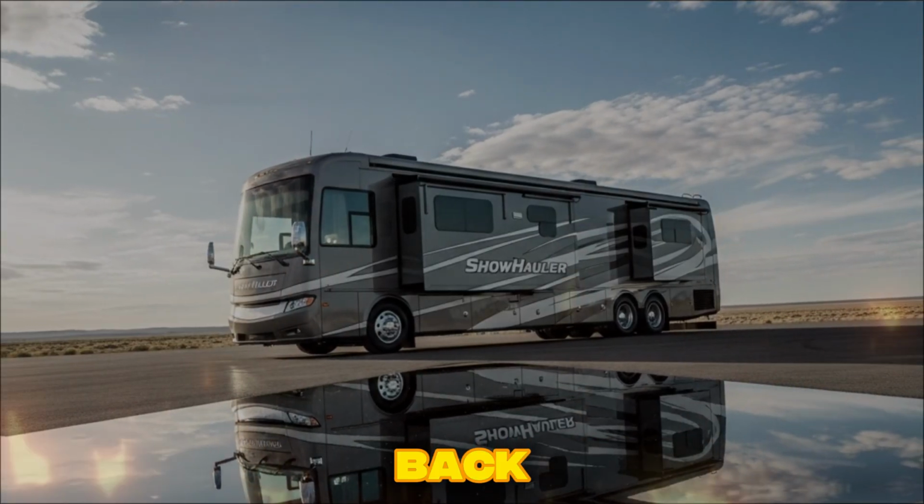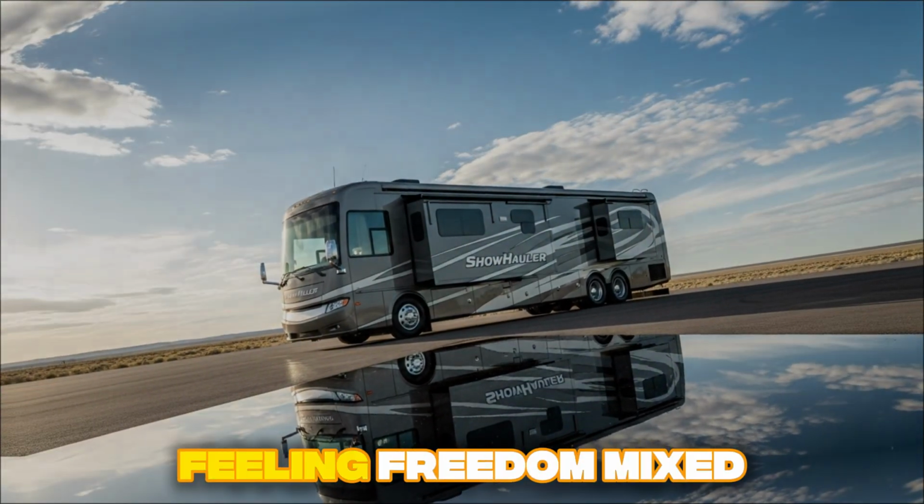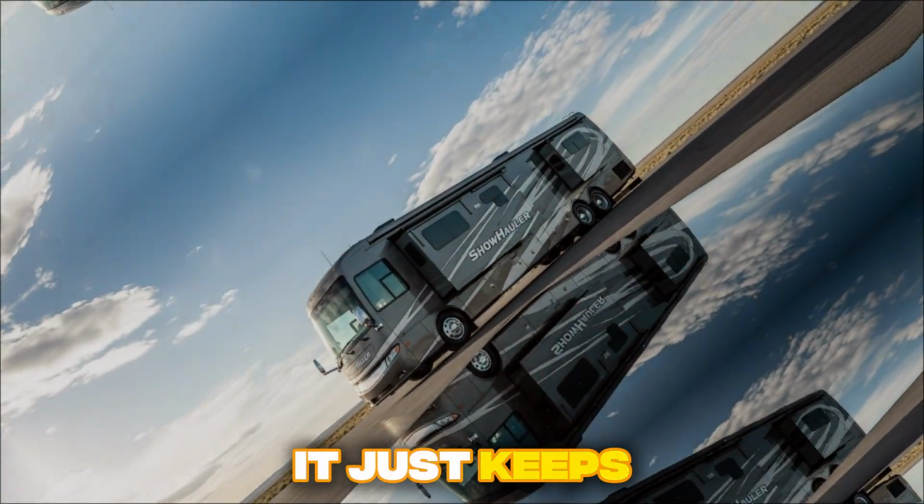You step back, engine humming low, sunlight bouncing off that matte finish, and there's this feeling, freedom mixed with power. Like the road doesn't end, it just keeps inviting you forward. And that's what this beast is all about.